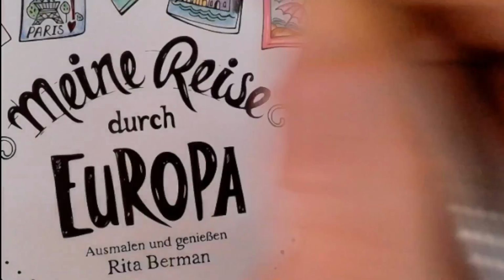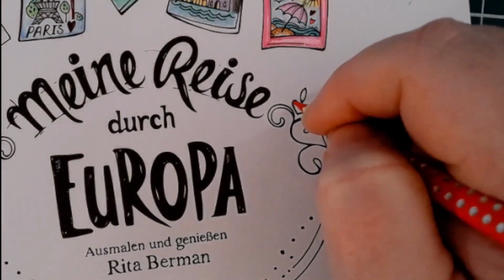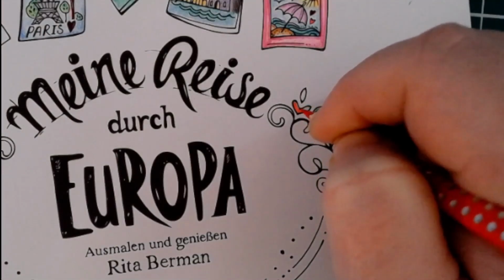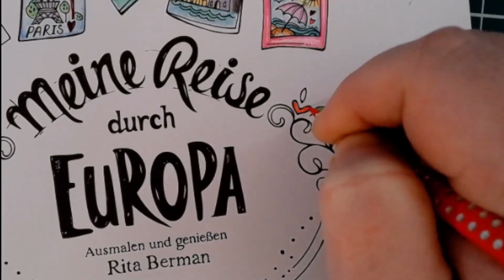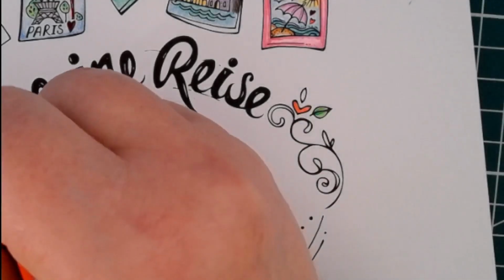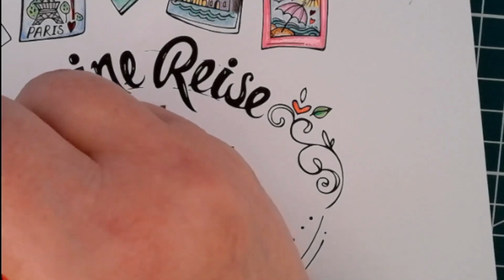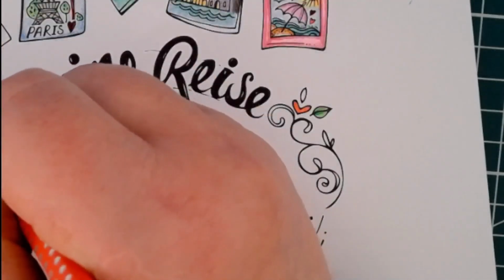So you get a lovely view of my hand. Isn't that nice? You get a close-up of all the little sparkles on the pencils. It's wonderful. So now we're going to fill in the hearts with the red. Make that all pretty there. And there's another heart exactly the same on the other side. I'm going to fill that in as well.